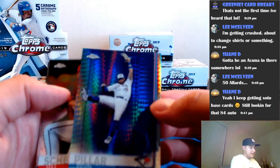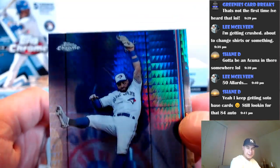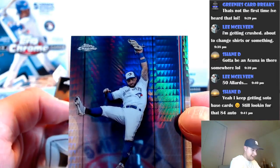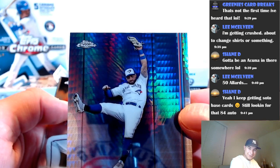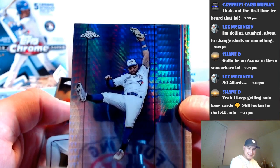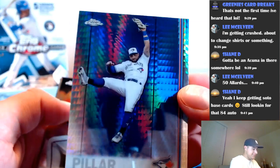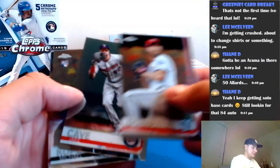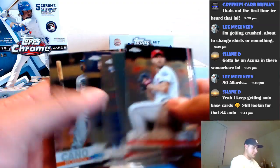Well, I had a double take on that. His tape underneath his eyes kind of looked like his actual eyes there for a second. I had to look at that for real quick. At first glance, I'm like, what the hell? We messed up on his face? But no, it's just his tape. Kevin Pillar, Prism. Scherzer, Cave, Kopech, Bauer, and Cano.